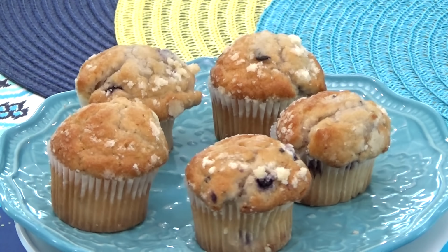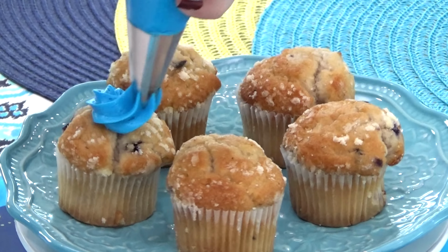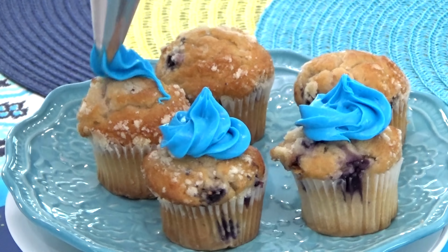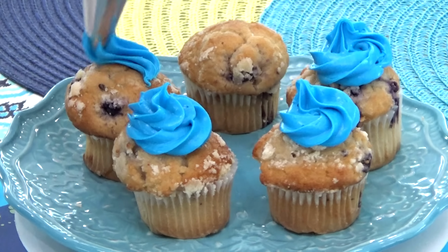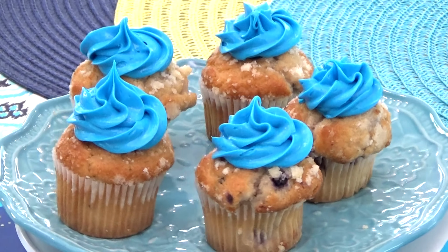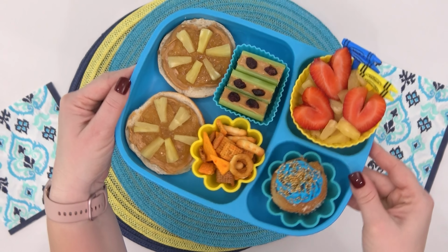I'm going to take some store-bought mini muffins, and these are actually blueberry flavored to go along with this blue and gold lunch. And to turn this muffin into a cupcake, I'm going to go ahead and add just a little bit of frosting right to the top of each one.